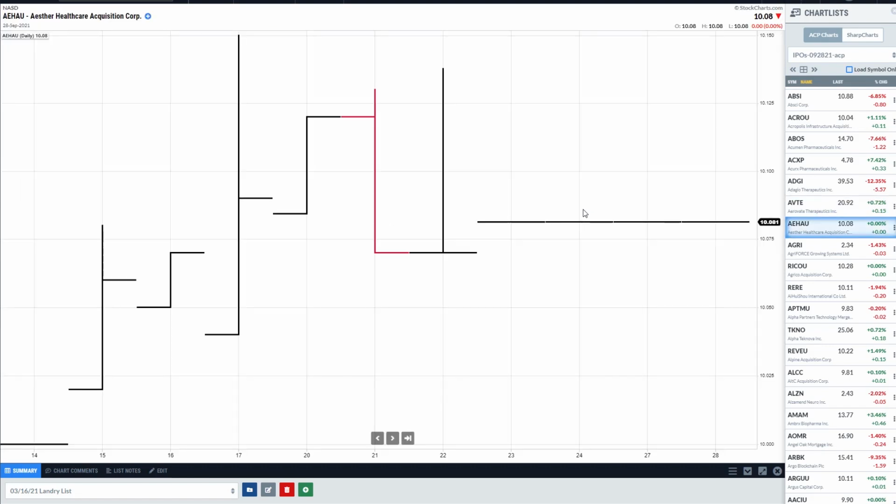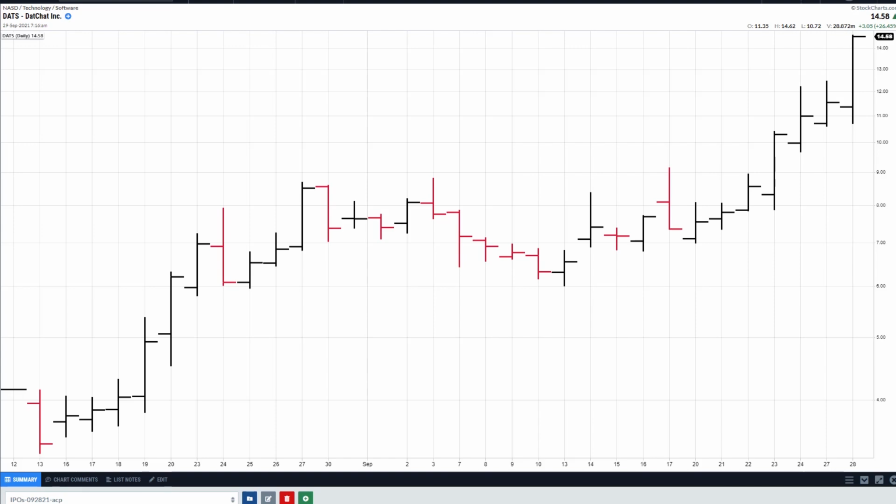There are quite a few caveats as far as trading them when they're brand new, and I'll flesh out a few of those things. Now, what I have over here is I have them sorted by volume, and you can't see it on your screen, but I have a drawer pulled up here, and then they're sorted by volume. So here's DATS. I'm actually long this particular one. I have a pattern called buy at B, which we talked about before.